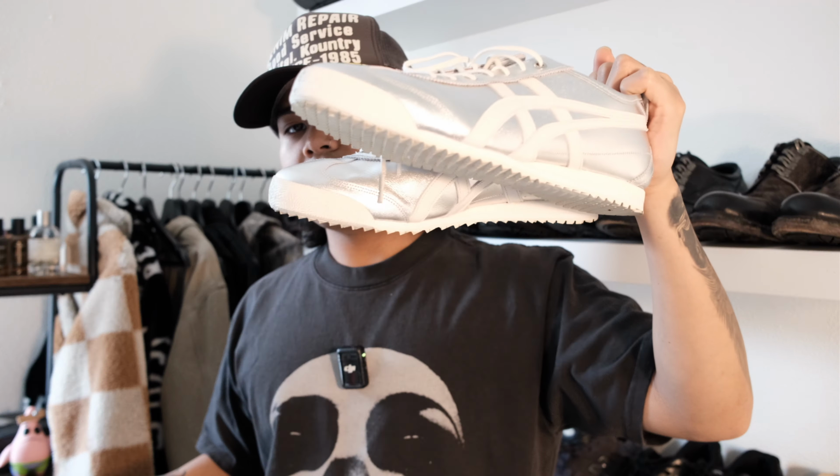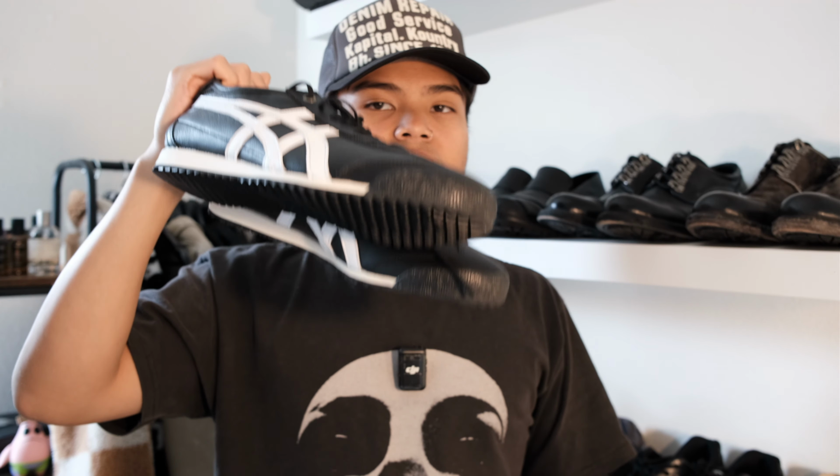So I'll start with the first 2. I did buy 2 pairs of Onitsuka Tigers. These are going to be specifically in the Mexico 66 SD model. The first colorway that I got is this metallic silver and cream pair, and the second one I got is just a regular black and white and cream as well. I got this one at the Onitsuka Tiger in Osaka, and I got this one at the Onitsuka Tiger in Kyoto as well.